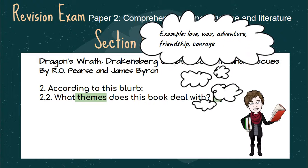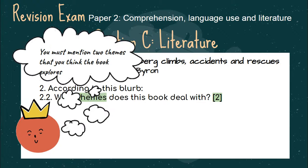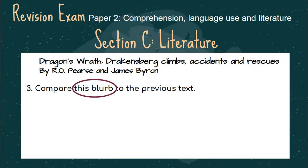So, for example, a poem or a book or a play, the theme could be something like love or war or adventure, friendship, courage. There's an unlimited amount of themes almost. And remember, a play or a book or a story could have more than one theme. It's for 2 marks. Okay, so they want you to mention 2 themes at least that you think the book explores. Right. Please don't make something up random, like say the book is about loss, or the book is about shopping, or the book is about clothes. No, think about what you read in the blurb.